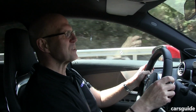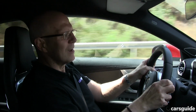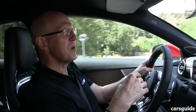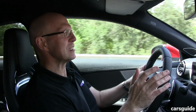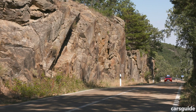So the question is, do the racy looks match the driving experience? And the first thing to say is that this engine is a powerhouse. Its torque curve has been shaped to mimic a naturally aspirated engine, with the peak number coming in between 5,000 and 5,250 RPM, so fairly high. But that's not to say there's nothing underneath. It's far from hollow. Throttle response is really crisp, and there is plenty there, helped in no small part by roller bearings in the turbo, which help with a quick spool up. It just responds very rapidly.